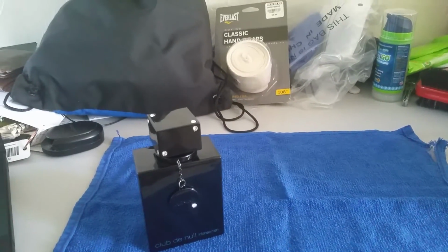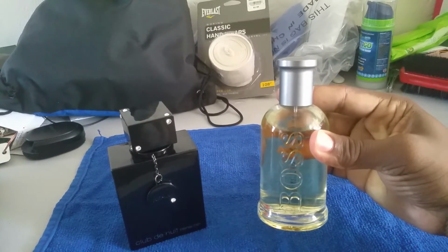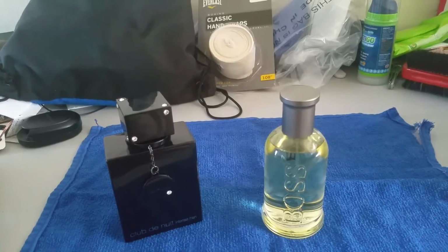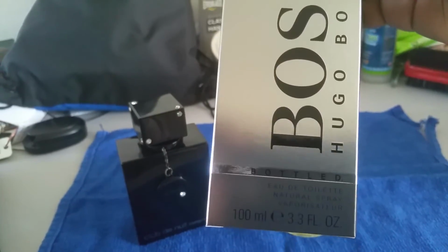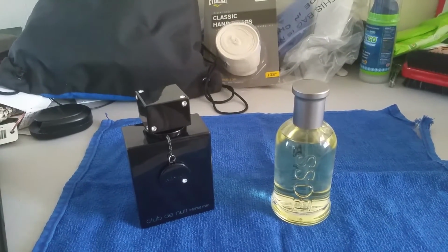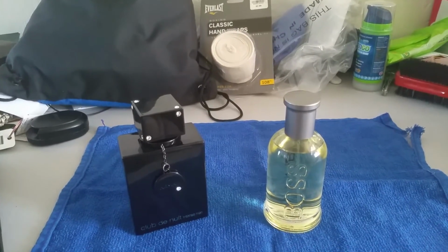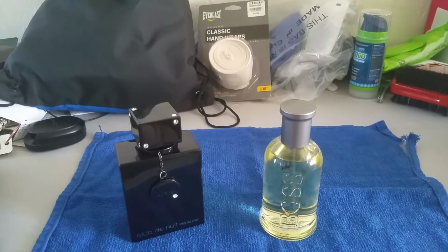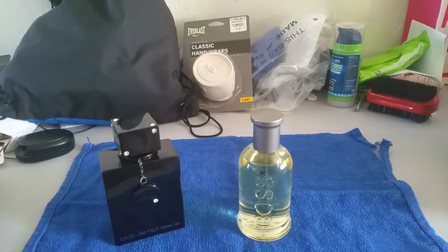Okay. Next, from the line of Hugo Boss, we have Boss Bottled. So Boss Bottled, the story behind this one for me, and here is the box. Boss Bottled has been around for a while, and I had smelled a lot of Hugo Boss fragrances and didn't like any of them, and I never got to this one. But a rookie mistake that I made was, because I didn't like 2, 3, 4, 5 fragrances of a particular brand, I just wrote off this one automatically, thinking I wasn't going to like it at all.